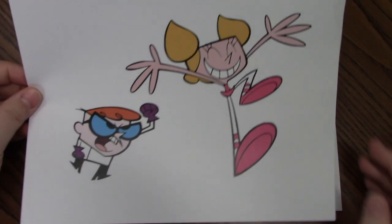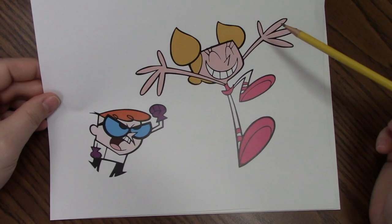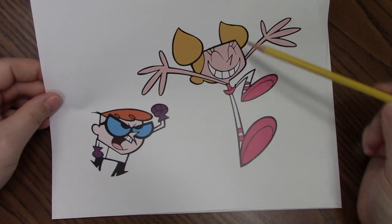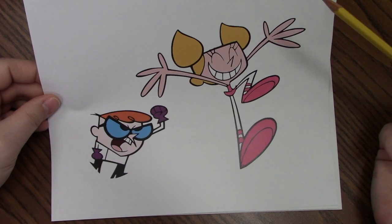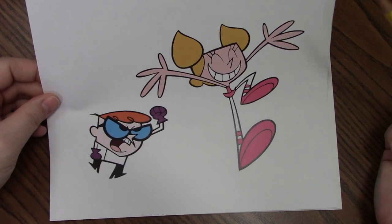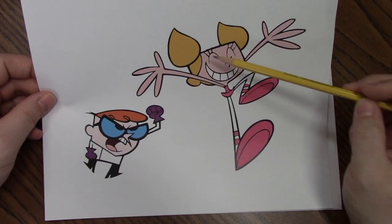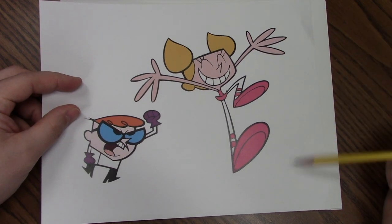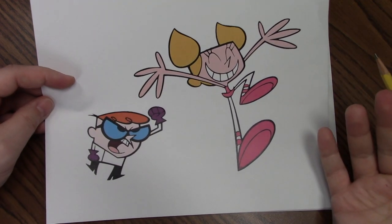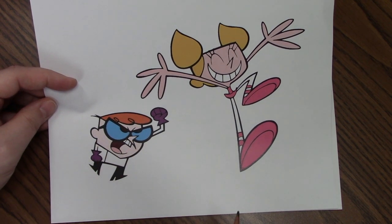All right, let's get ready to draw Dexter and Dee Dee. Let's take a look at the reference drawing. Like we said in the slide presentation, the characters themselves of Dexter and Dee Dee were based on just a drawing done by Genndy Tartakovsky, the creator. He drew, actually, Dee Dee first, a tall, lanky girl, and he wanted something that is the complete opposite, and that is a short, little, stubby Dexter.